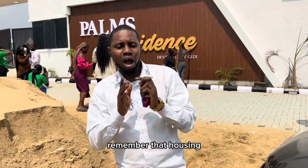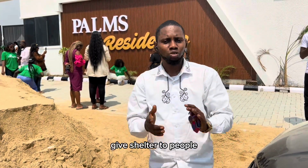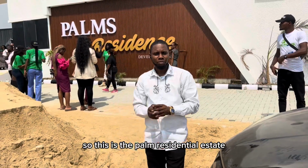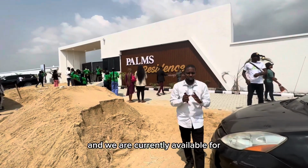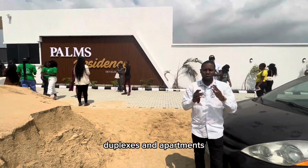Remember that housing has been the most important thing for human beings, to give shelter to people. That's why we have this estate here. So this is the Palm Estate, and we are currently available for duplexes and apartments.